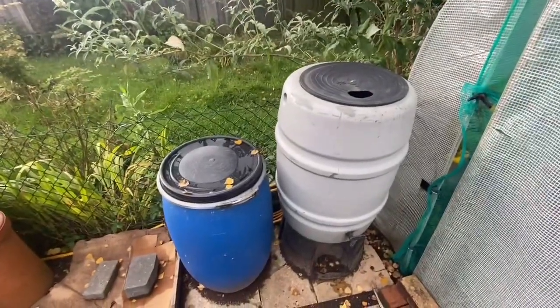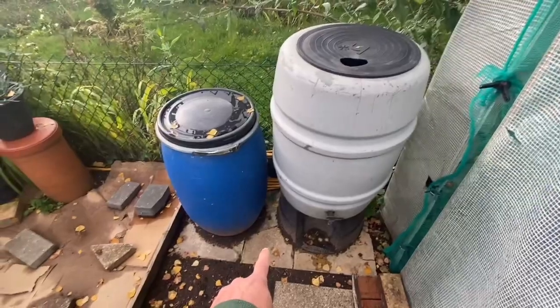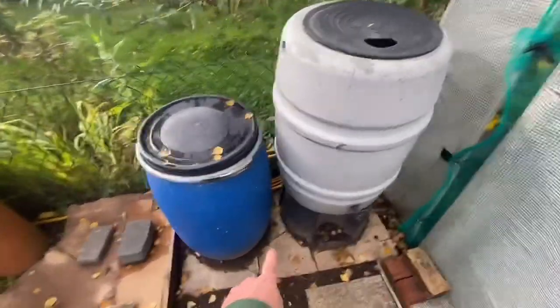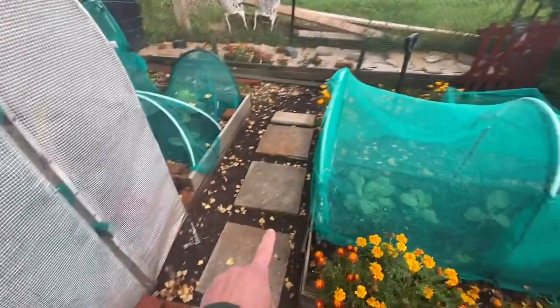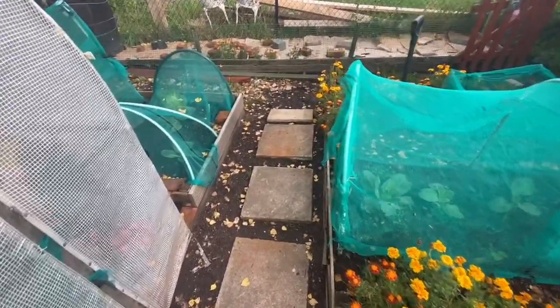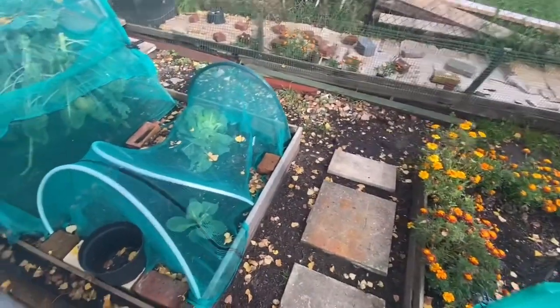These are just water butts underneath a base that I laid. I was planning on getting these slabs down as well, but with the rain and everything, yeah.